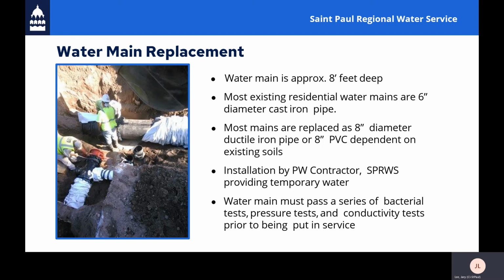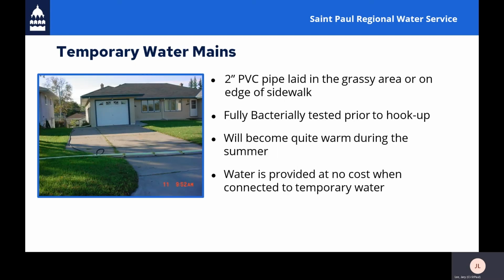If the water work impacts your property, temporary water will be provided. Temporary water is brought to your property with a 2-inch PVC pipe laid outside your yard or front of your property. The water inside the temporary system is just as safe as the water that was coming into your home before we started our project. Because the pipe is above ground, you will notice that the water can be quite warm when it's hot outside. And while you are connected to the temporary water pipe, there are no charges for your water use because that water is not being metered.